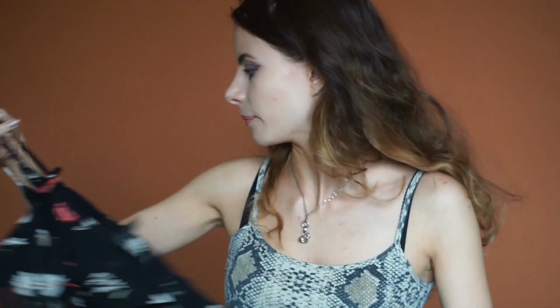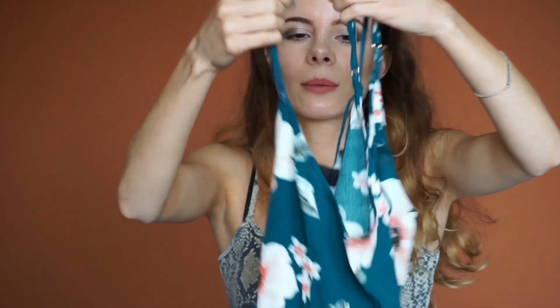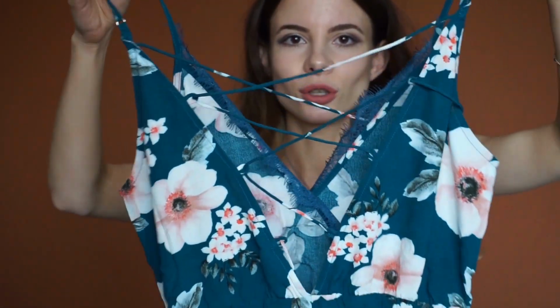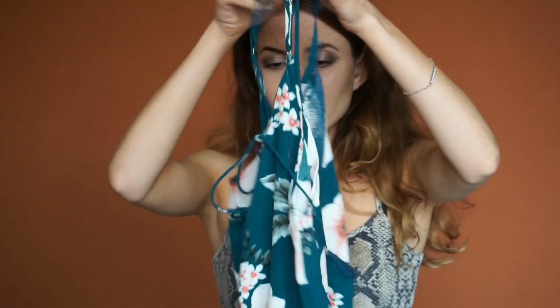So yeah, alright, moving on to another play suit. I have quite a few play suits here, but play suits are just so practical. So, look at this color. Look at those flowers. Oh my god, it is so cool. And also the back is crisscrossed, so it's very special, I think, but I think it will be way too big for me.